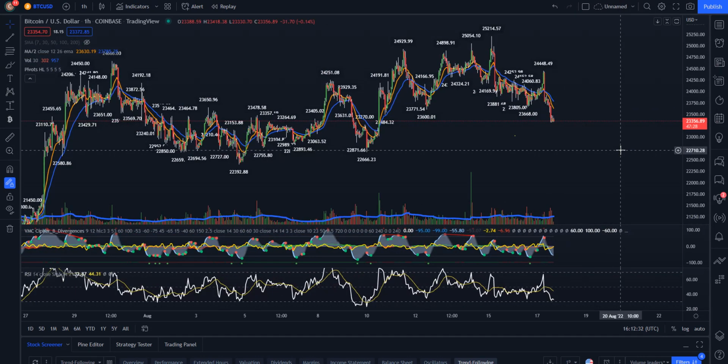So on the 1-hour time frame, guys, just to reiterate a little bit, we'd be looking for support here. If we fall a little bit more, 22,660 is going to be the area. So we're going to have to see if we get any type of bounce off that. But right now with the broader stock market, we're showing a little bit of weakness here, and that can also drag Bitcoin down a little bit with it. So I just wanted to bring you guys a quick one here.